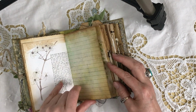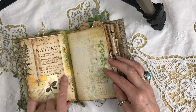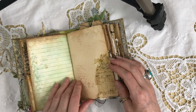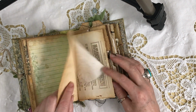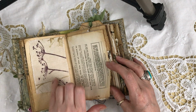I think that's Artymaze's Touch of Spring. And then I've got the Nature's Remedies on the other side. This kit goes perfect with so many sort of garden themed kits as well. But this also would be a nice book to keep garden notes in as well. A little bit of a fabric swatch with some herbs on.